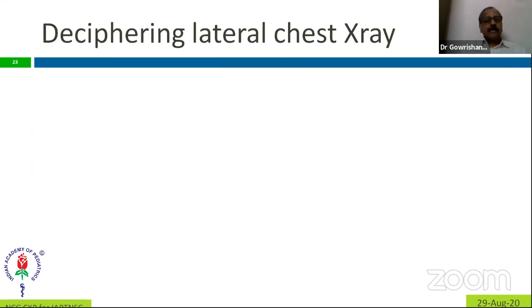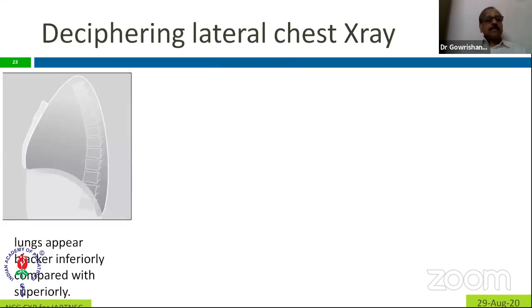How do you decipher a lateral X-ray? We'll go step by step. Lungs appear darker as you come from top to bottom, that means from superior to inferior. Why? Because in the superior aspect you have a lot of soft tissue, including bones like the scapula, which can hinder your film, which can hinder your passage of X-rays.